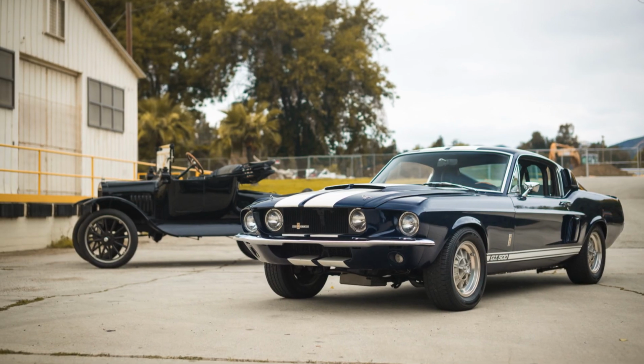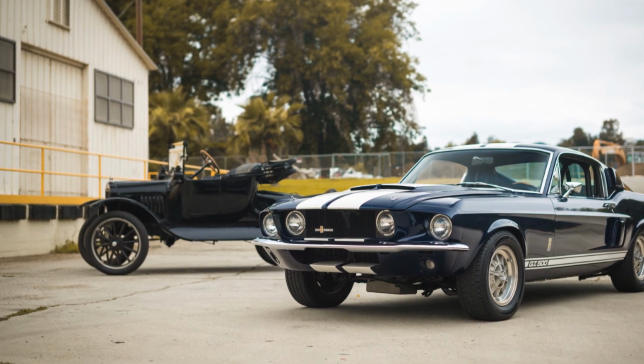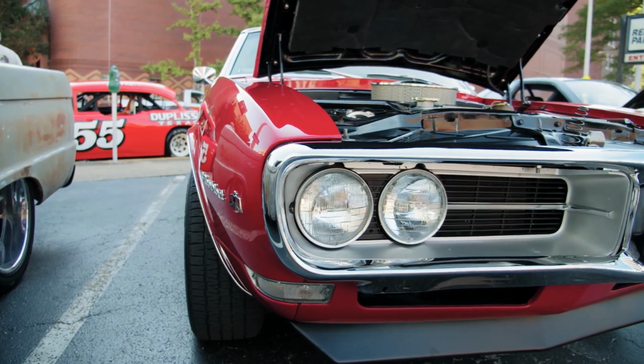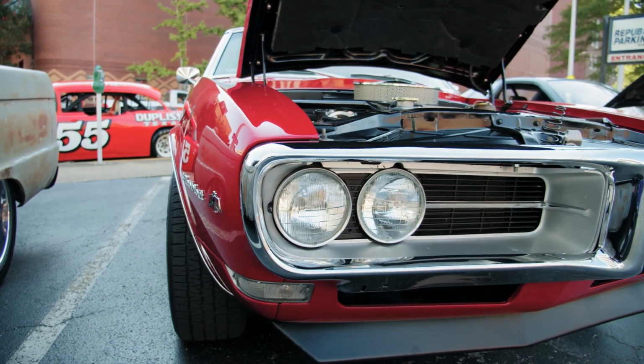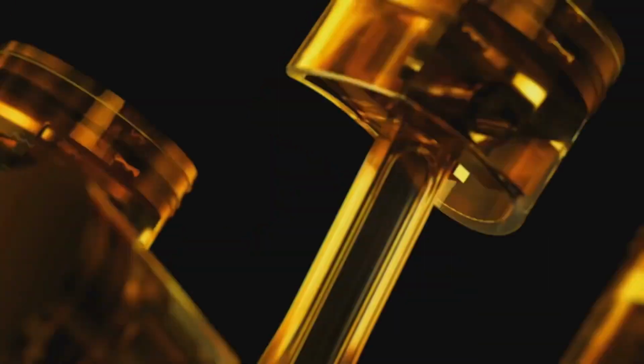Long hoods, short decks, and bold lines dominate, creating a look that's both powerful and stylish. Think of it as a visual representation of the power underneath, a promise of performance. The rumble of a V8 engine is the soundtrack to American muscle, a symphony of power and performance.